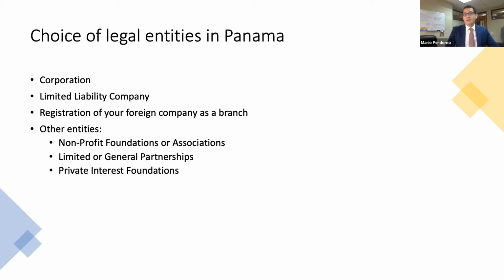Some companies wish to have some sort of transparency or some sort of indication of who the shareholders or beneficial owners are. So they choose a different type of entity, which is a limited liability company. The requirements to set up either are quite similar, but they follow the guidelines of LLCs in the United States of America. And you do have the indication of who the underlying owners are of the company.